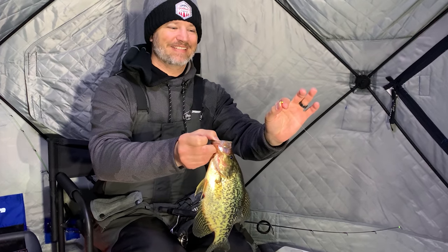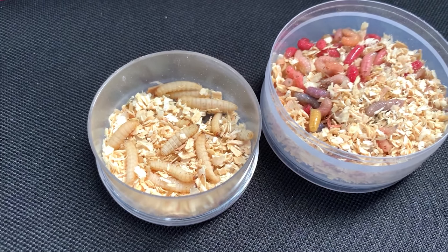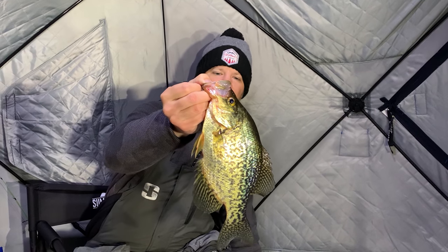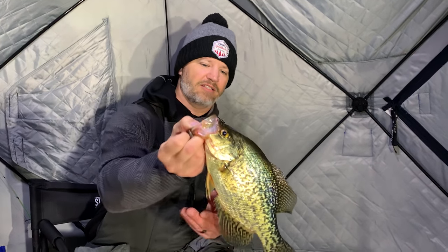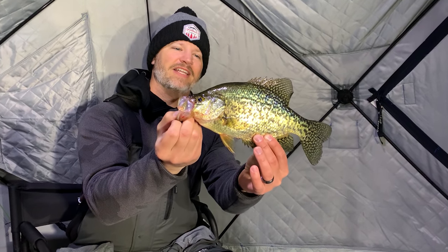Waxies, which is nice. We got waxies, we got spikes. I'm doing decent on wax worms. Sarah, what are you using? I got spikes. You got spikes too. That's another, what, probably 12 inch crappie. Yeah. Beautiful fish. That's fun. It's a nice one. I know.